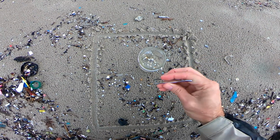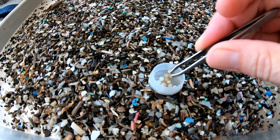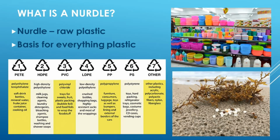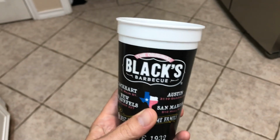Nurdles are actually small, tiny plastic pellets. They're lentil size, and they're the basis for everything plastic. They make these small bits of plastic and ship them all around the world. Then they're melted down, color is added, and they're made into everyday products that you know of. The glasses that you wear, your car, your computer, anything plastic was first that little Nurdle.